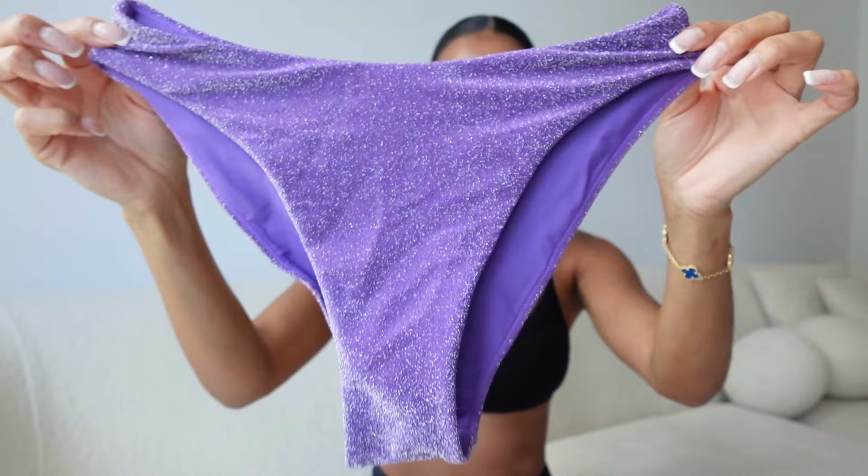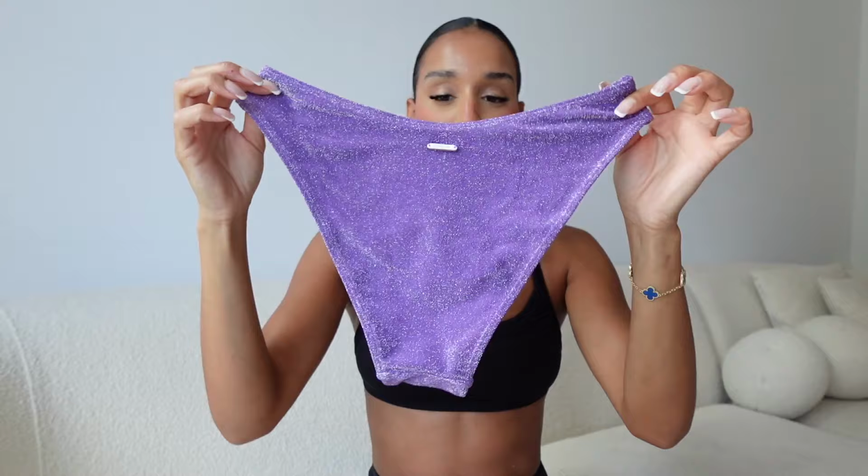I love this like sparkly type of vibe. I think it's so cool and it's gonna look so good in the sun. This would look so good on the beach. So this is the top.